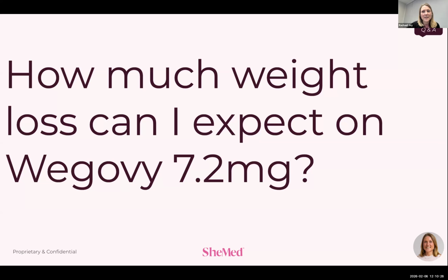But we do have trial data that can help set expectations. So in the STEP UP trials, when we looked at this 7.2 milligrams, it followed people through their weight loss journey and through their Wegovy program over a 72-week period. And the results were really encouraging around the weight loss that people saw. Nearly half of the participants taking 7.2 milligrams achieved a 20% or greater reduction in their weight, and almost a third achieved 25% or more. So these are really significant results and are definitely at the higher end of what we've seen with GLP-1 medications.